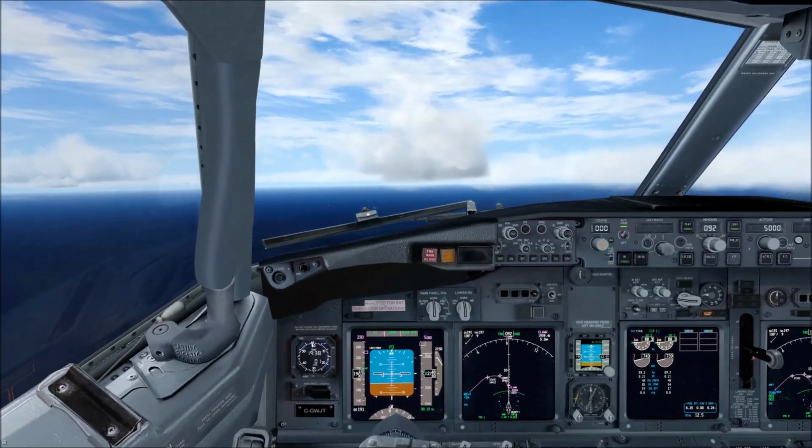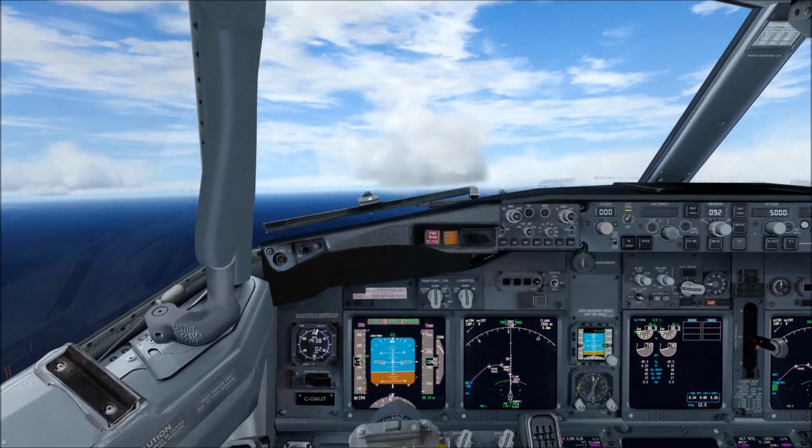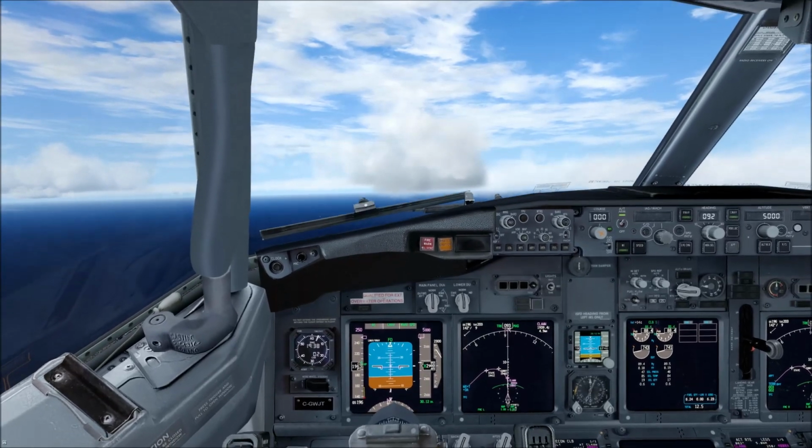Whoa, look at that turbulence. Whoa. That is wild.